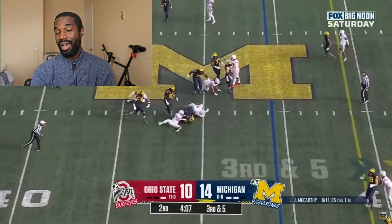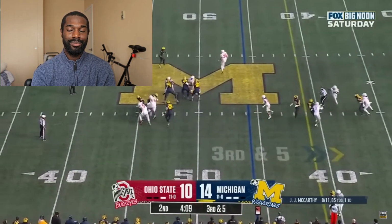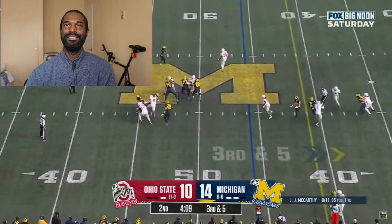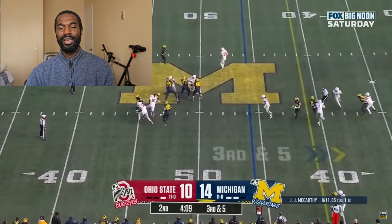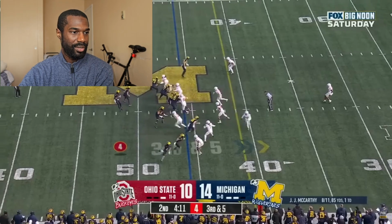There were a couple options here that he could have taken. And maybe even that drag route from the receiver or the tight end coming from that top of the screen there. So he just didn't take what he should have here and took a sack instead. And that's something that I noticed he tends to do. And I'm wondering if that's going to come up in this Alabama game. So let's go to another play.